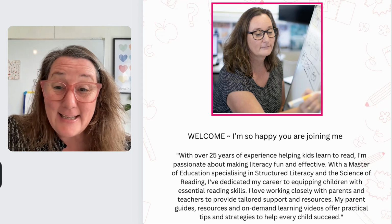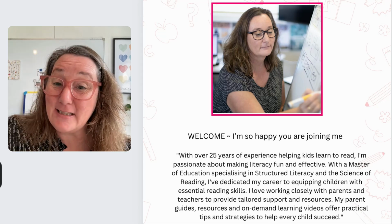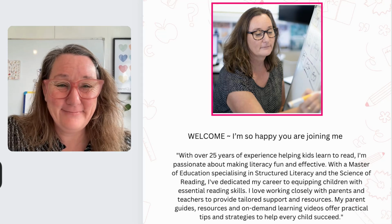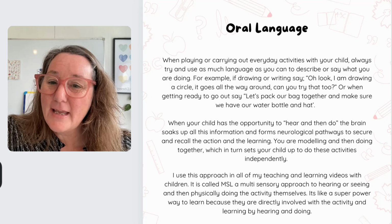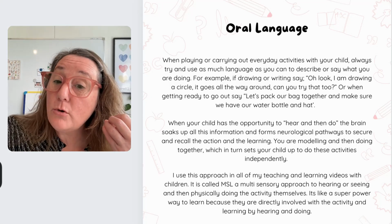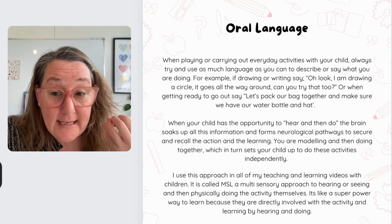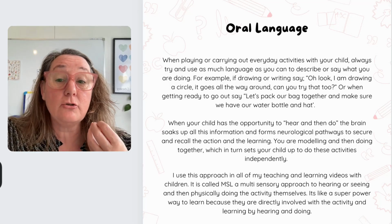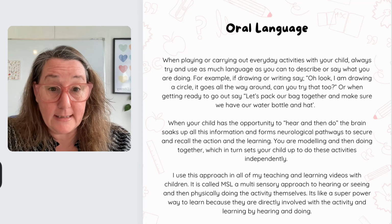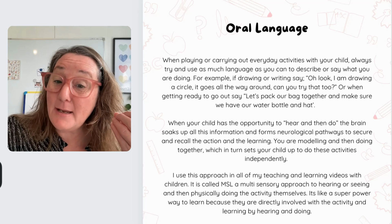Now, the key to all of this reading and writing is exactly what you know what I'm going to say. It's phonological skills. So let's get started. Phonological skills is all about sound. It's all about what your young child hears and how they then process that sound into listening and speaking and then reading and then writing. So it all starts with oral language. Okay, so the first step, hearing it.